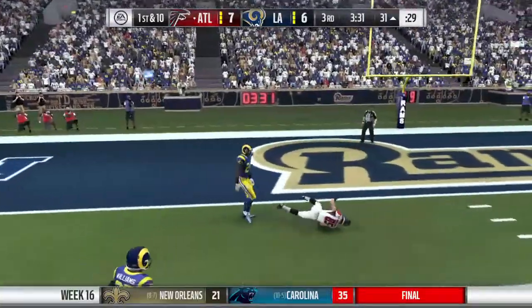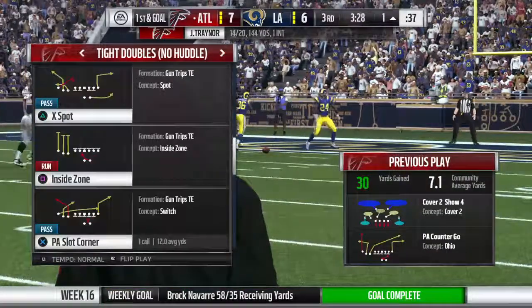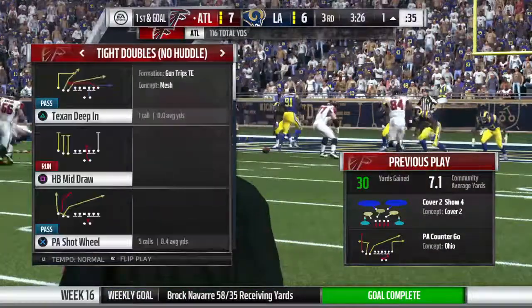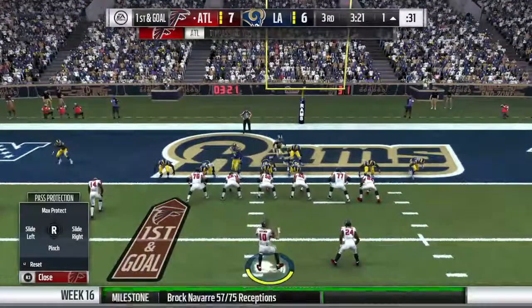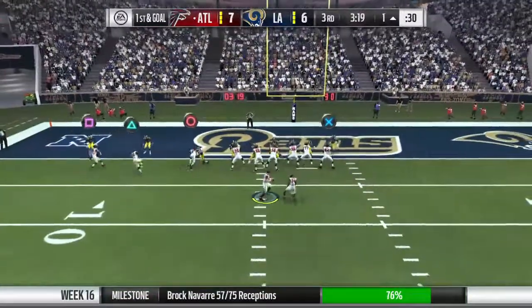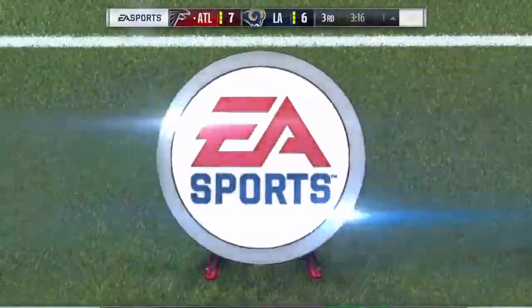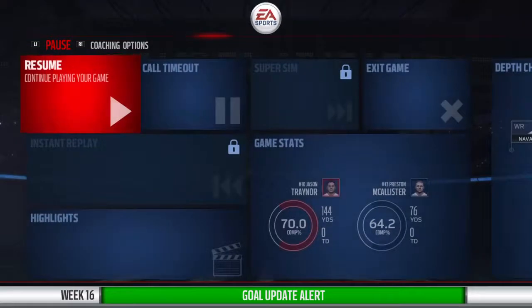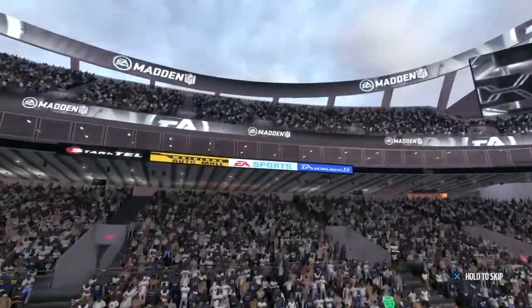And this is caught inside the 5. And he doesn't quite make it. They do stop him, but he gets it all the way down to the 1. And now they're in the hurry-up. And here we go on 1st and goal. They'll look to run with Freeman. They'll say no gain on the play, and it'll be 2nd and goal.